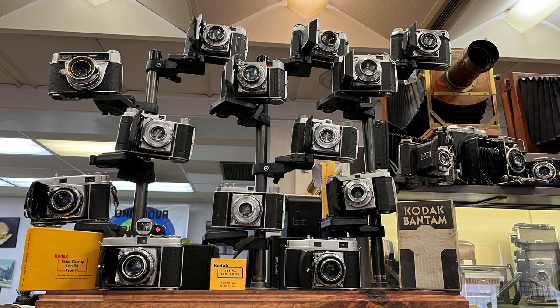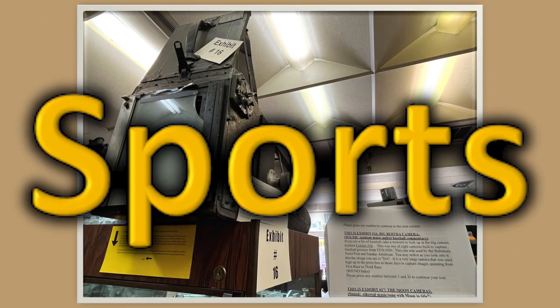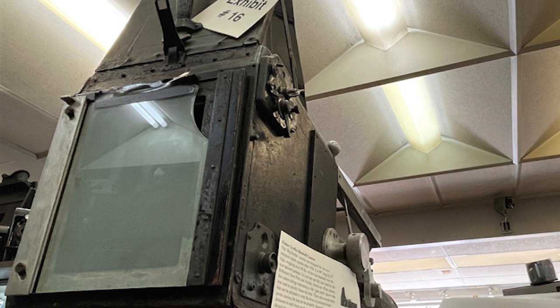This Exhibit 16 is the Big Bertha camera. If you are a fan of baseball, take a moment to look at the big camera marked Exhibit 16. This is one of eight cameras built to capture baseball pictures from 1919 to 1926. This one was used by the Baltimore News Post and Sunday American. You may notice as you look into it that the image you see is live. It was a very large camera that was used high up in the press box in those days to capture images spanning from first base to third base.